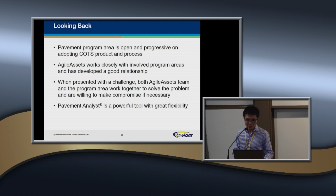The third one is that whenever we were presented with a challenge, both the AgileAssets team and the program area are willing to work together to address this problem and willing to find a common ground. And both parties are willing to make compromises if necessary. And the last one is my shameless advertisement: pavement analysis is a powerful tool with a great deal of flexibility. It is really amazing.